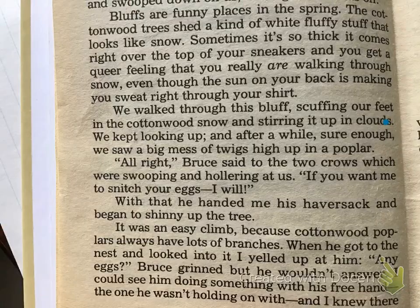We kept looking up, and after a while, sure enough, we saw a big mess of twigs high up in a poplar. "All right," Bruce said to the two crows, which were swooping and hollering at us. "If you want me to snitch your eggs, I will." With that, he handed me his haversack, which is another word for backpack, and began to shinny up the tree. It was an easy climb because cottonwood poplars always have lots of branches.